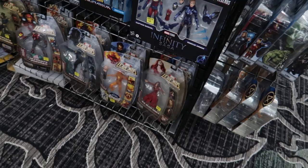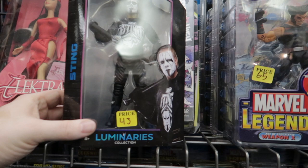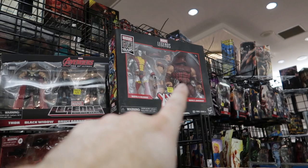Look at all of the Toy Biz Marvel Legends. Oh, here's the Walmart exclusive Sting from AEW. There's that two-pack that I've been looking for, although I don't need this guy anymore. I just need this guy.